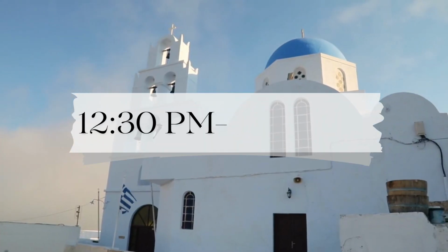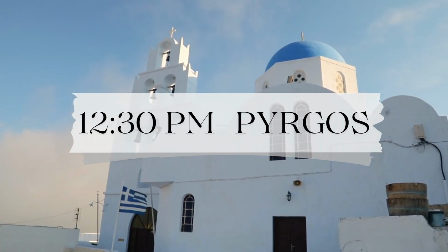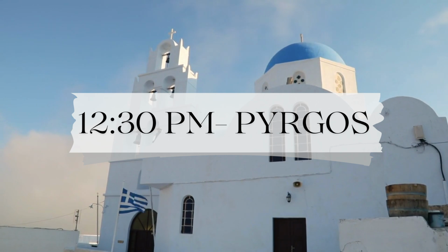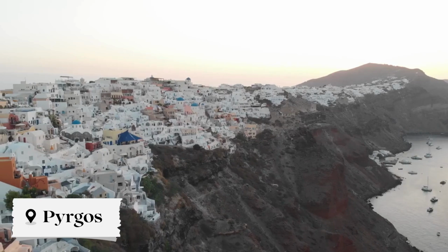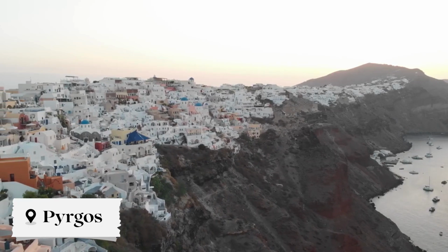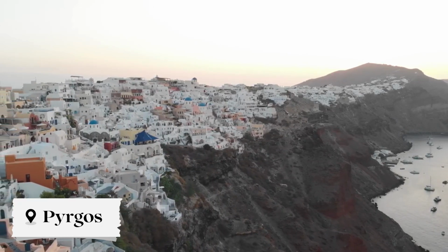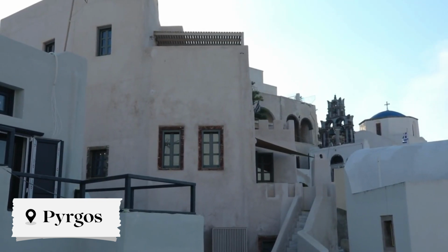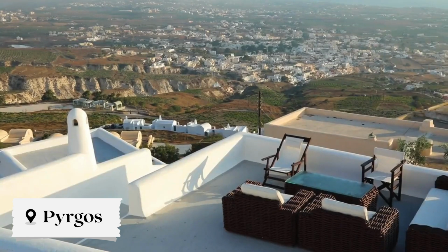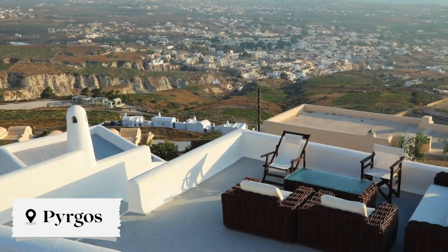Instead of following the crowds to Oia right away, head to Pyrgos, one of the island's hidden gems. It's a small village with historic charm and no crowds. It's about 15 minutes from Fira and gives you an authentic, laid-back introduction to Santorini. You can wander through the quiet, winding streets, snap some photos of the old castle ruins, and soak in 360-degree island views from the top.